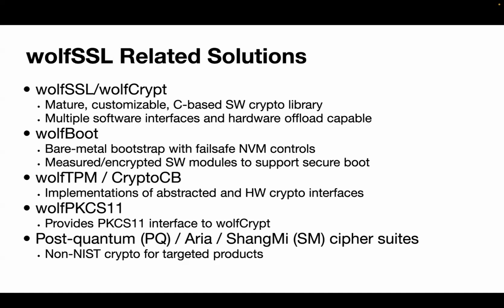And this allows you to fill in, regardless of what hardware you're on, we can fill it in with secure ciphers that meet your customers' requirements. And again, we obviously support NIST and FIPS compliant, but we also support non-NIST crypto if you need to get your product into a market that needs a different suite, or you just need to move forward with post-quantum. We have full support of that, which means any hardware you can see, we can run our post-quantum on it.